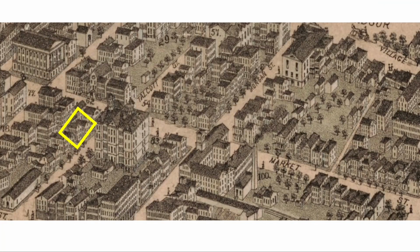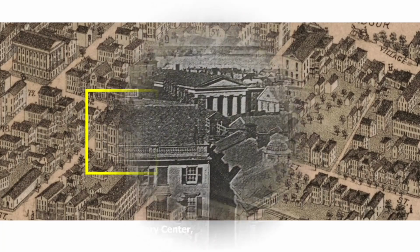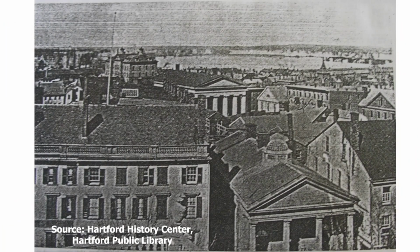Returning to the 1877 view, just north across Talcott Street, from where St. Anthony's Church would be built, was the Brown School, erected in 1868. This circa 1870 photograph is a view to the northeast, taken from the old State House towards the Connecticut River in the distance. The 4-story Brown School was the tallest building in the vicinity.